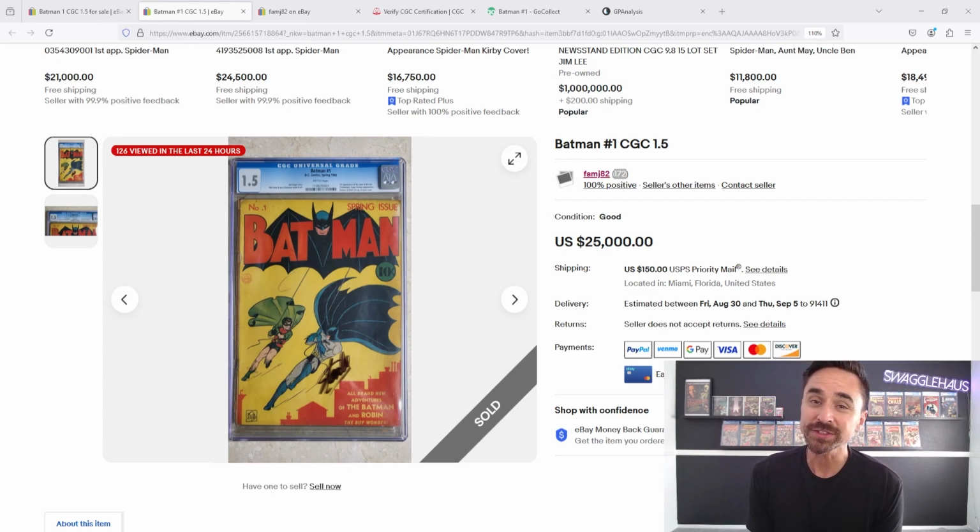But also sometimes I've heard people buy from those accounts and it's just that mom and pop seller that just decided, hey, you know what? I'm just going to let it rip. Put my Batman 1 on it. 25 grand. Sounds good. Boom. And done. Maybe $25,000 is actually the value of the book in Overstreet. That could actually be what it is.